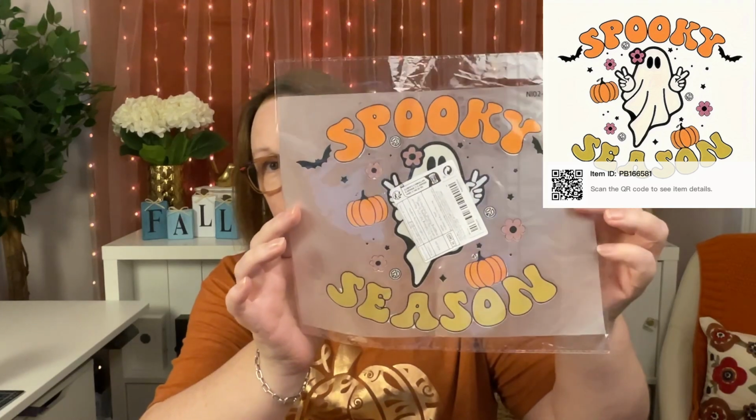The next couple of items I got are iron-ons that Temu sells. So the first one I got is this one here, just a little ghost. I honestly didn't notice that it was doing peace signs. I probably wouldn't have purchased it if I'd realized that at the time, and it just says spooky season. I got it for 80 cents. Currently it is 93 cents. It is about 8 inches wide and 9 inches tall.